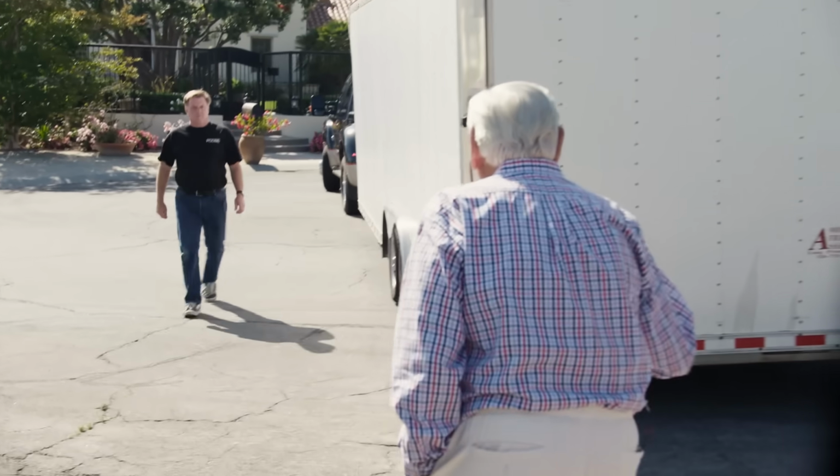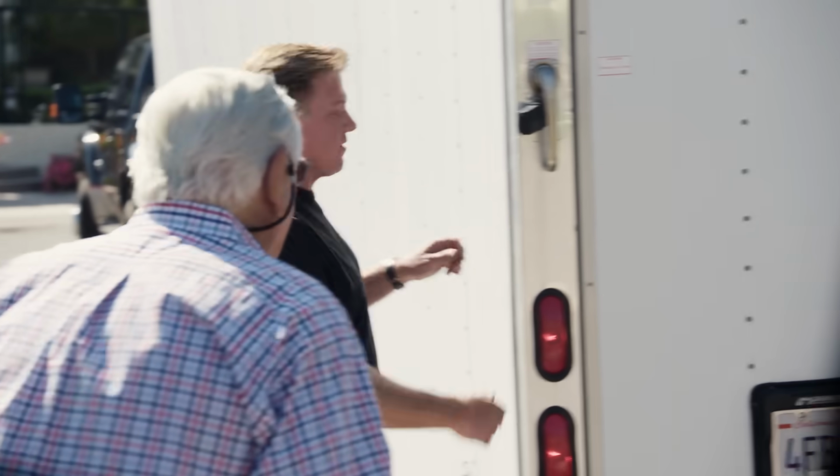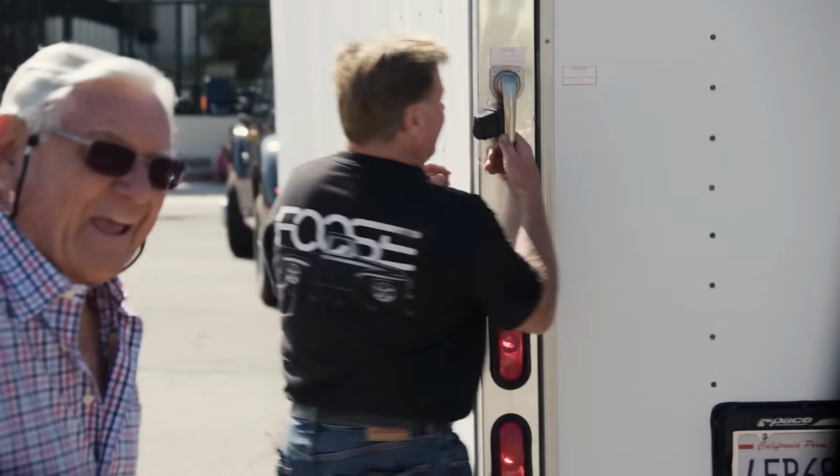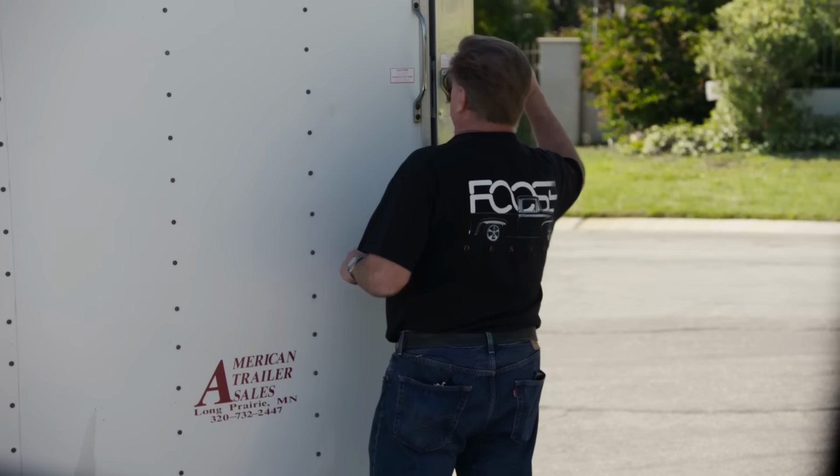Is this that '54 that I bought, the Chevy? Yeah, it's a '54 Chevy Corvette you brought. Good. Okay, perfect. It's the first vehicle I've ever purchased that I haven't seen.